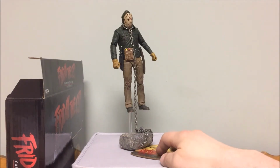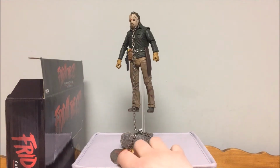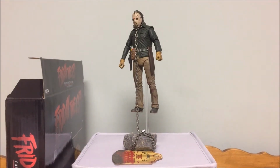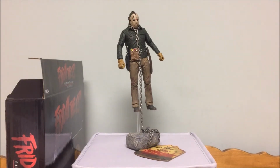So hopefully we'll get an Ultimate New Blood Jason someday, so we can display that just like we're displaying this one. I think it's a very iconic scene, and surprisingly it'll work great with two different versions of Jason. But if you've got that old Cult Classics New Blood Jason, that is definitely not going to work too well with this setup. But as it is, it looks great. Definitely one of my favorite pieces from this accessory set.